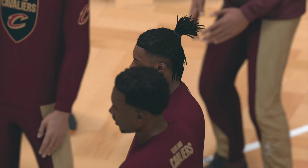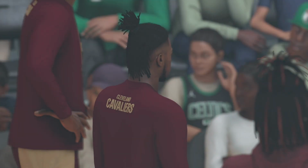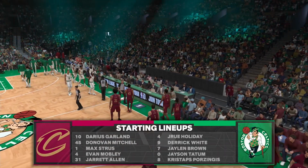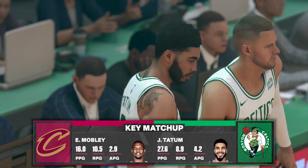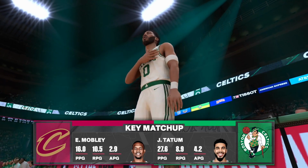Look at Cleveland's starting group. At the guard positions, it's Garland and Mitchell. The big men on the floor for him, Mobley and Allen. And it's Strus in at the three, the small forward. And for the Celtics, the wing pairing, it's White and Brown. Jayson Tatum is out there with Porzingis. And it's Holiday in at the one.